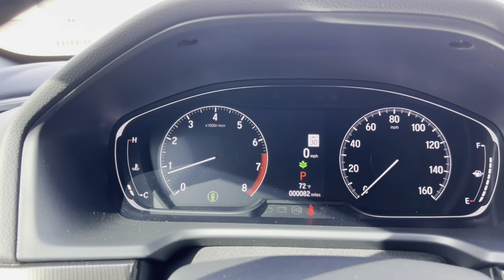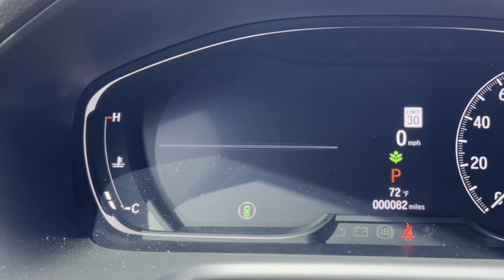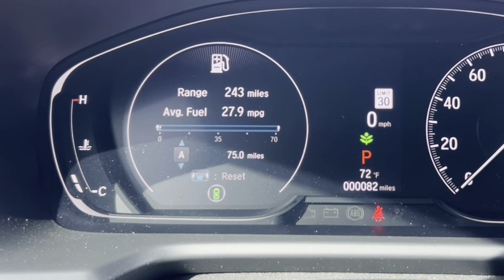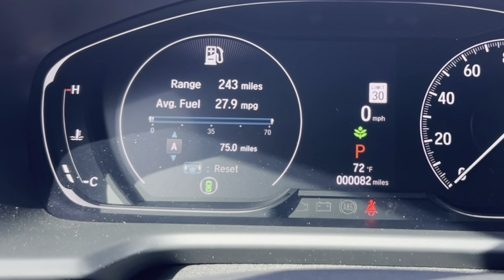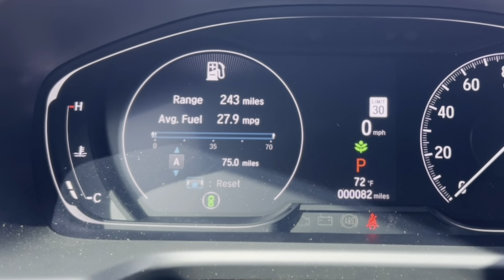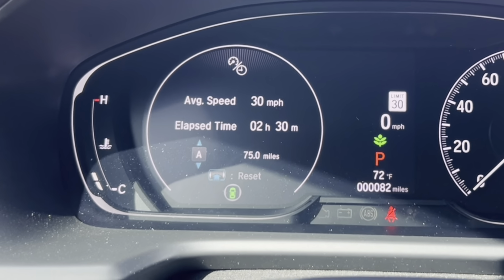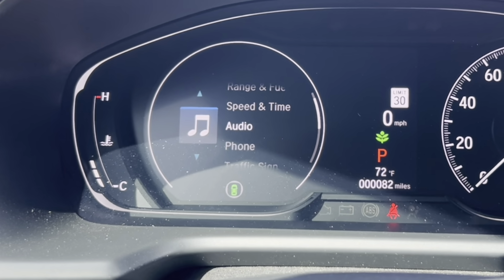This is the standard tachometer, what most of y'all would use. Or you can go one down to your range and fuel. So you have trip A, then you also have trip B, and you just reset whichever one you want, and you can see the range of how much gas you have left, the miles you've gone, and the average fuel economy ever since you reset that trip. You can go down one more to speed and time. So you can also reset that one, and it'll tell you your average speed and how long you've been going for. Wouldn't really use that one.